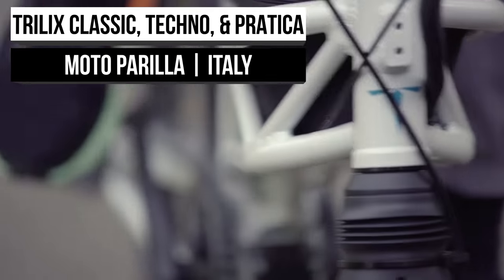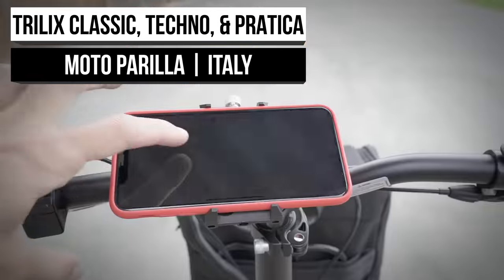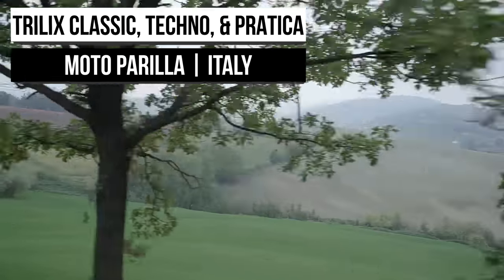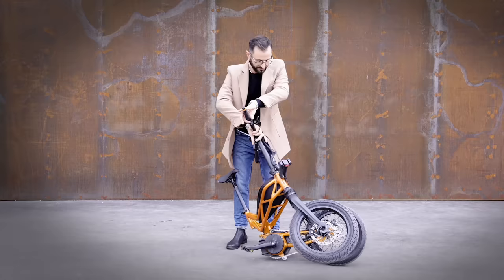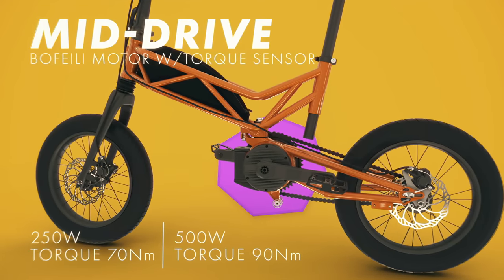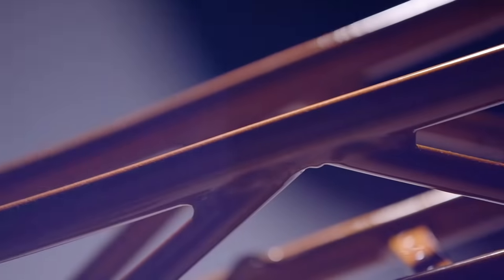Designing and defining unique bikes is what Motoparilla does. They desire to create vehicles in the purest Italian style. They stock two bikes, the Carbon and the Trilix. The Trilix is a foldable electric bike with a mid-drive motor and torque sensor. It's meant to improve your day-to-day life by being an absurdly well-designed joyride. You can see that design in every aspect of this bike.